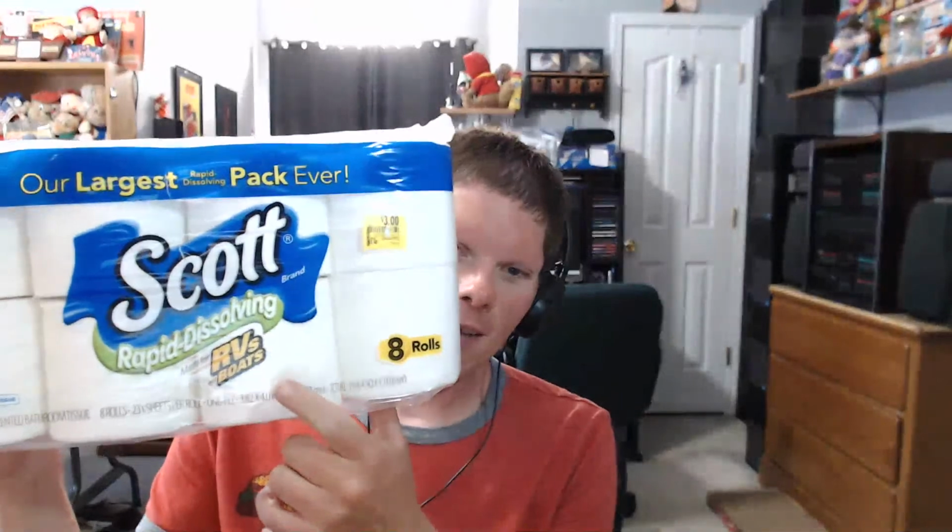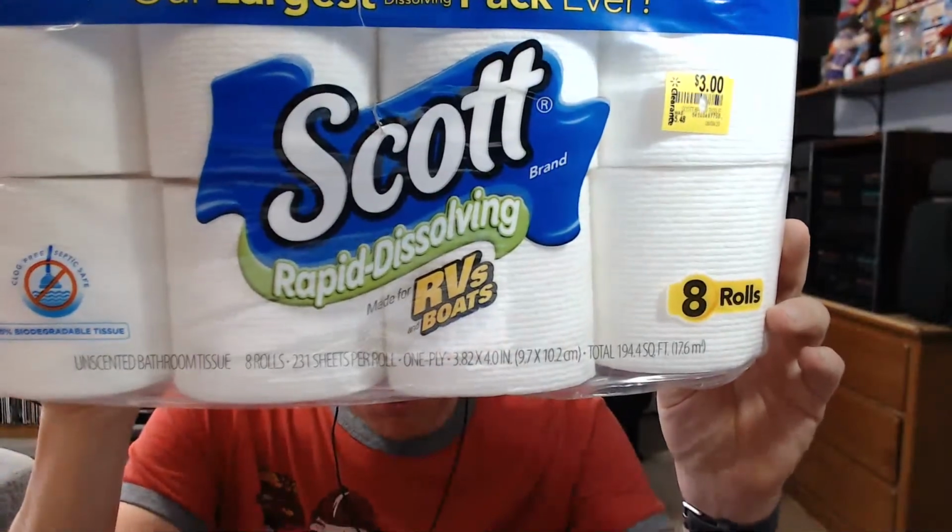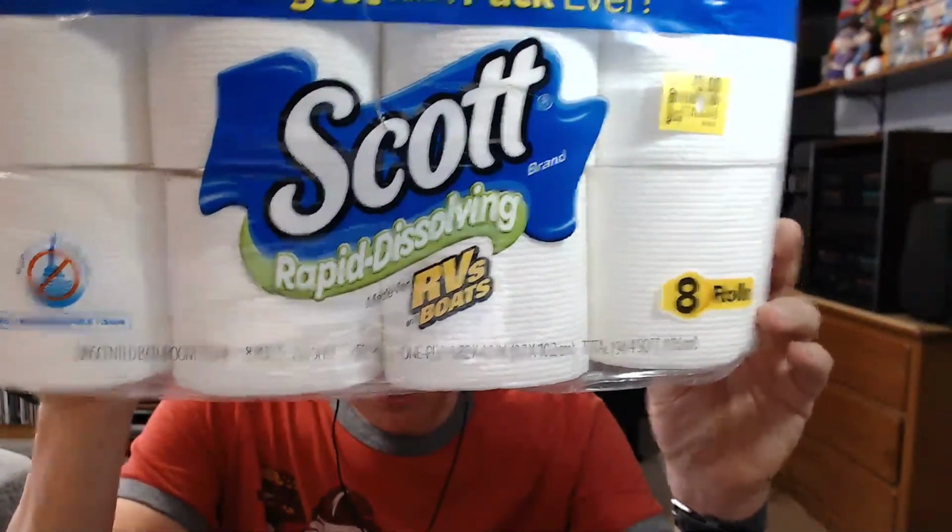So we'll start with this. Okay. Don't laugh, folks. I don't know why I bought this, but Scott brand rapid dissolving toilet paper for RVs and boats. You could check it out right there. 8 rolls for $3. The original price was $5.48. I don't know. I just saw it and I had to buy it.